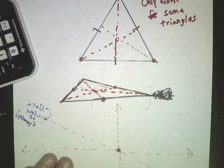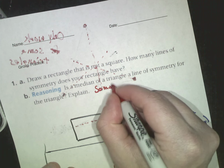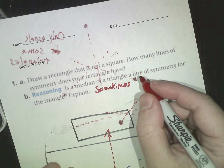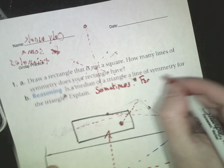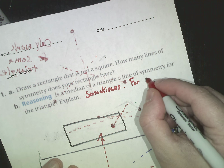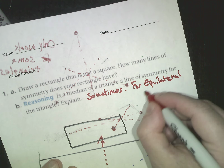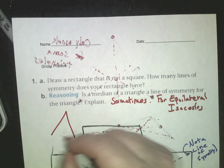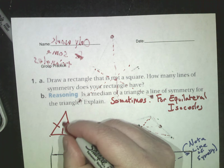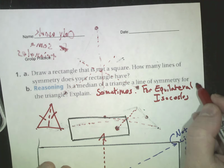Okay. Can a median be a line of symmetry? I would say sometimes. It says, is the median of a triangle a line of symmetry? I would say sometimes. I would definitely say it works for equilateral and isosceles in one case. You can do it in an isosceles triangle if you did it this way, right? So an isosceles triangle might work like that, but those are the only times, for equilateral and isosceles.